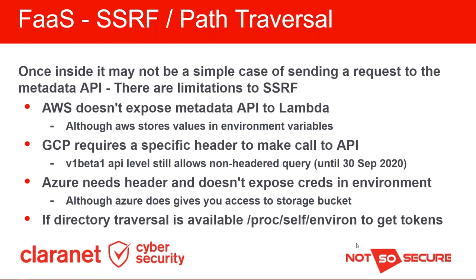Now, GCP does allow access to the metadata API. However, it requires the inclusion of headers when you send a request. This prevents us from performing SSRF, since that kind of vulnerability doesn't give us any way of defining headers. Now, it used to be the case until very recently, just the last Black Hat, that you could use v1beta1 to access the metadata API without headers. v1beta1 is an older version of the metadata API, and it was quite insecure.